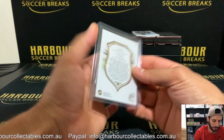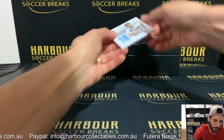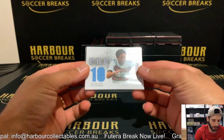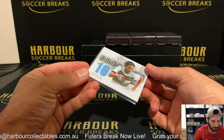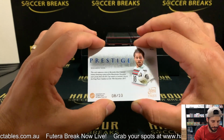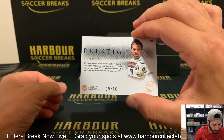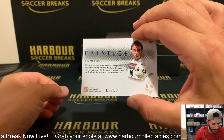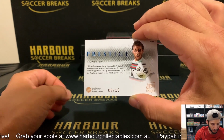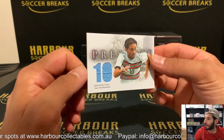This is a cool one coming up after this. The hit with a little sleeve. How about a little Bernardo Silva presents game use memorabilia. Put it in a proper sleeve. 8 of 10. This card captures a time in Bernardo Silva's football history, featuring a piece of his Man City game worn from the EFL Cup against Leicester City, the King Power Stadium on 19th of December, 2017. Look at that. That's cool.